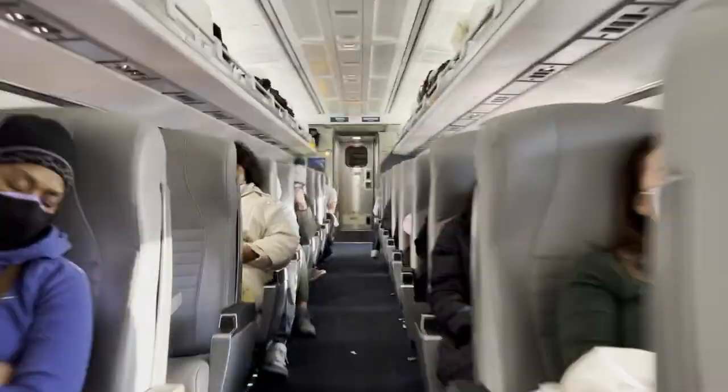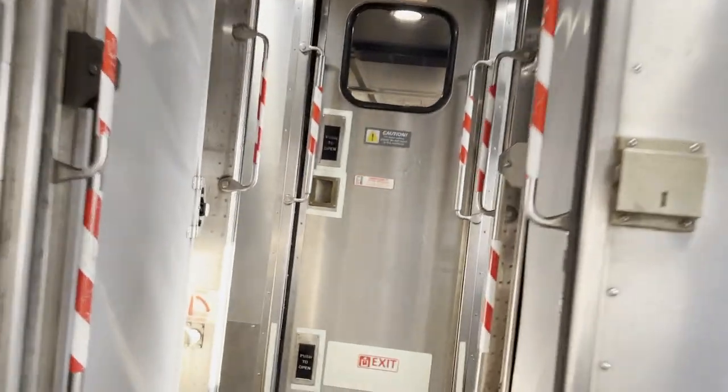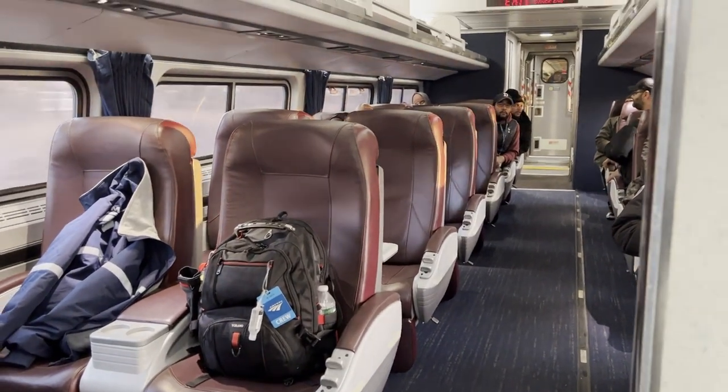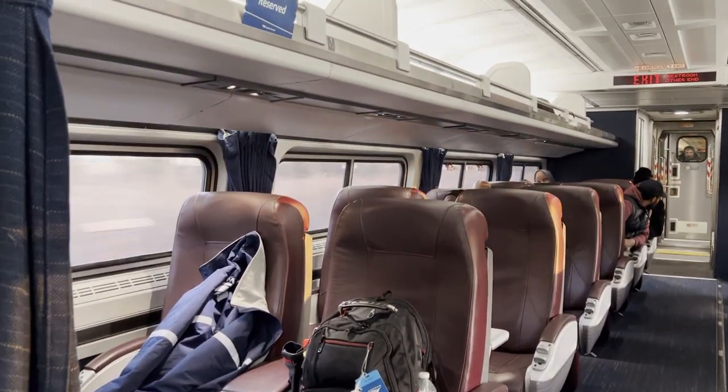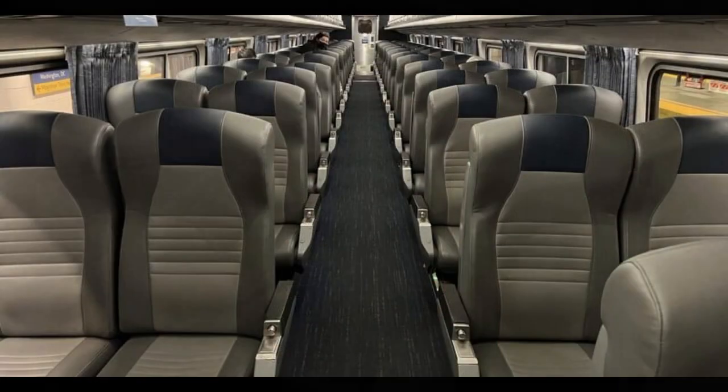Buying some breakfast from the cafe car, I'm heading back to my seat. And as you can see, these seats in coach class are laid out in a 2+2 configuration of mostly airline style seats. Something that caught me by surprise is that these trains featured what I like to call the good Amtrak business class. These seats are featured on Amtrak's Downeaster train, which runs between Boston and Brunswick.